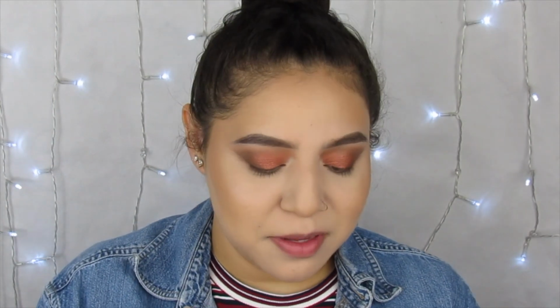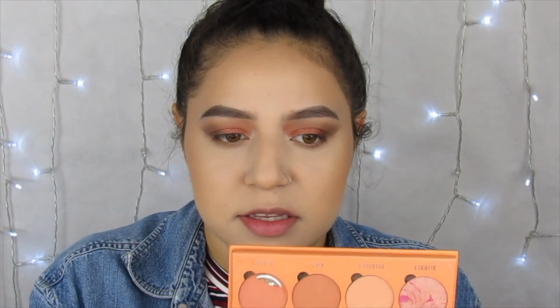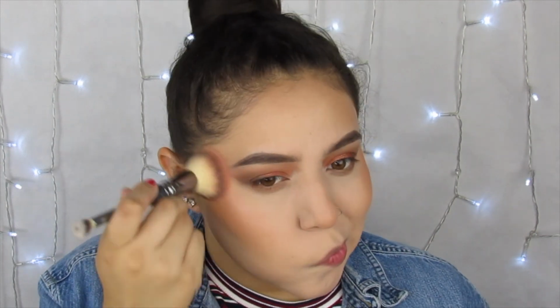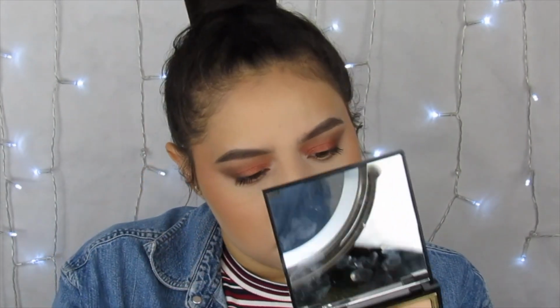For blush, I'm going to be using the Isn't It Peachy blush palette from Makeup Obsession. I'm just going to take a little bit of these first two ones, and it's Hint and Bloom. And for inner corner highlight, I'm going to be using this one, and this is called Slate. And this is called Slate All Day. Oh, no. Hold on. This is Sands of Time.